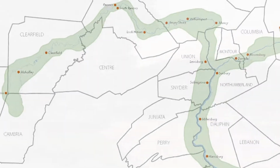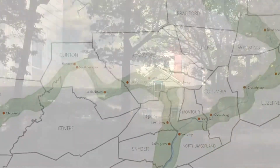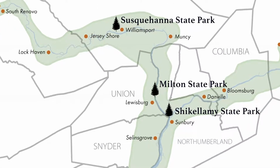The Susquehanna Greenway is an interconnected corridor of open space, communities, and land and water trails along the Susquehanna River within Pennsylvania. On this segment of Get Out on the Greenway, we're talking about 3 beautiful parks along the Susquehanna River: Shikellamy, Milton, and Susquehanna State Park. And here with us today to help us learn about these parks is Park Manager Nick Sherlock.